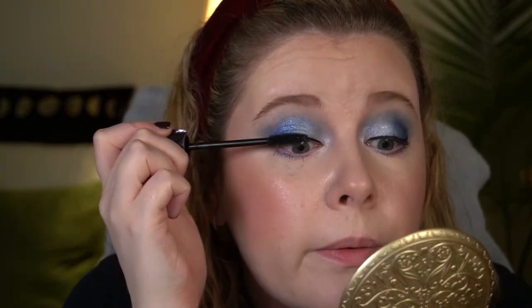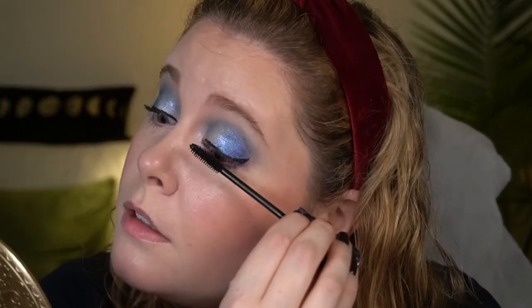And then going in for the second coat, this is what really builds the volume. And of course the liner is so dramatic, I don't even know if you can see my lashes all that well. Like I said, they're a little hard to see. Maybe if I turn my head, you can see maybe the curl. And my lashes for reference are very straight, pointed down.